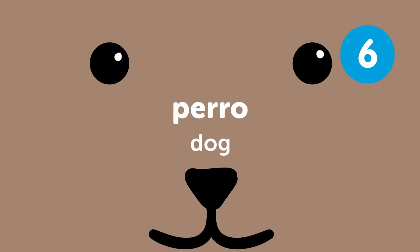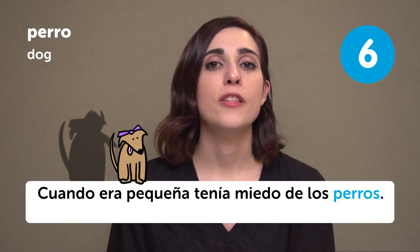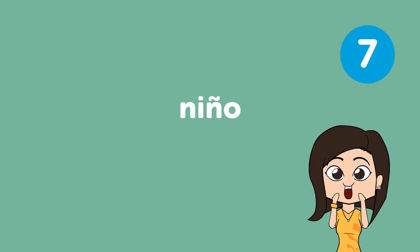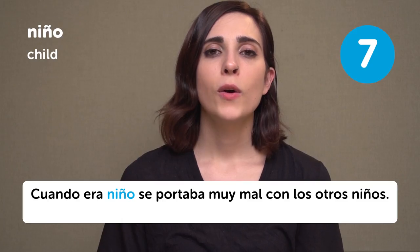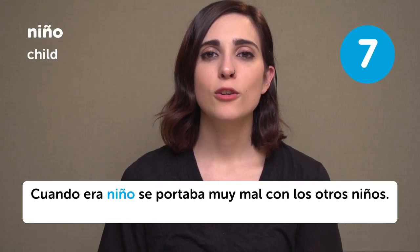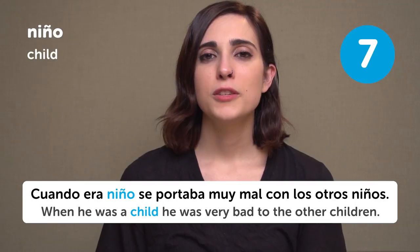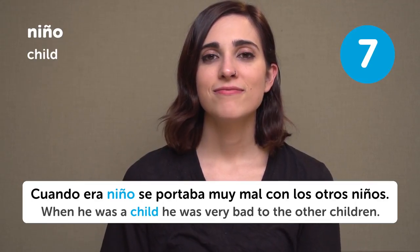Perro, dog. Cuando era pequeña tenía miedo de los perros. When I was a child, I was scared of dogs. Niño, child. Cuando era niño se portaba muy mal con los otros niños. When he was a child, he was very bad to the other children.